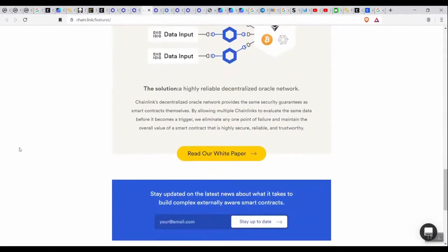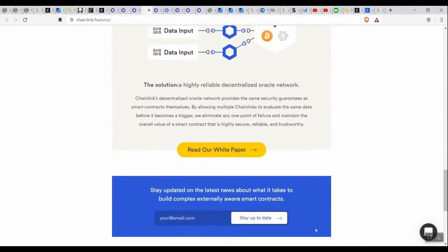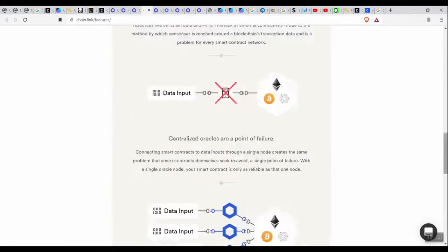And if you want to remain informed about the latest news relating to ChainLink, then there's an option to put in your email and they'll keep you posted.